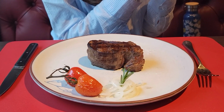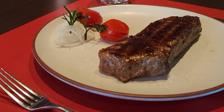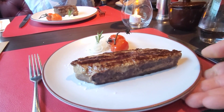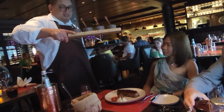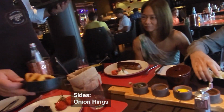On to the main course, we have a filet mignon here and a New York sirloin. There is a big cut of sirloin. That's 14 ounces of New York sirloin. Medium for you, sir. Thank you. Enjoy. Selection of sauces. Yes. Right. It's sauce right here. You're going to have some roasted cauliflower for you, sir. Thank you. Onion rings for you.